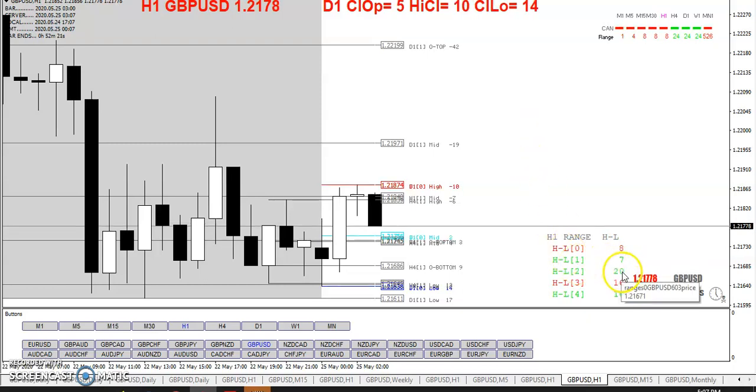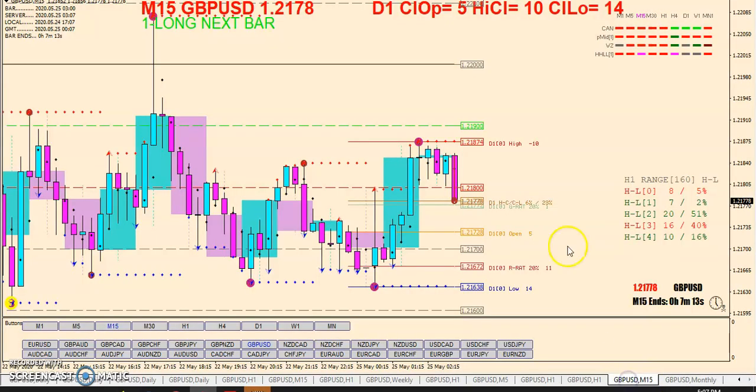Opening, but that's probably mainly that open gap and the spreads were ridiculous. So there wasn't a trade on the pound there.